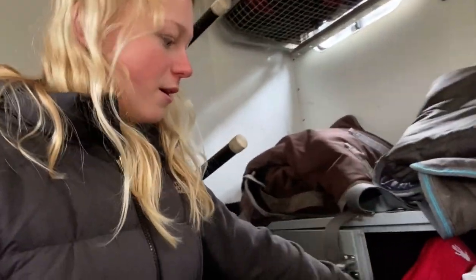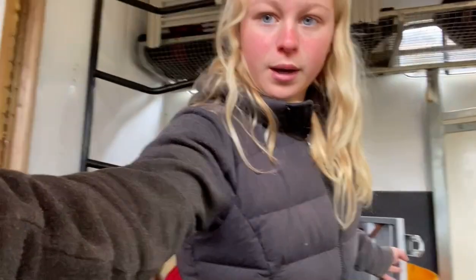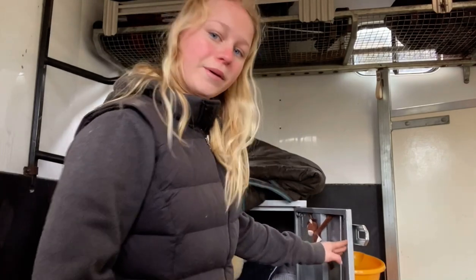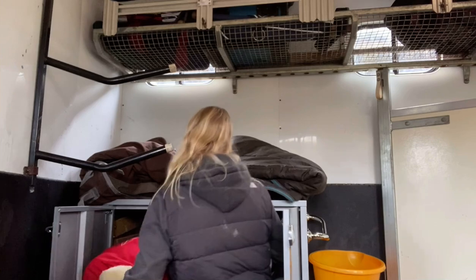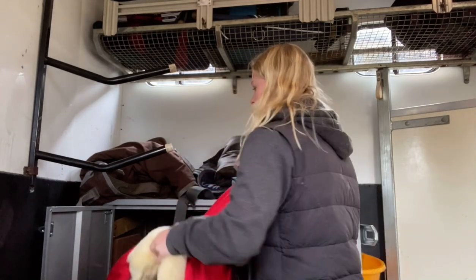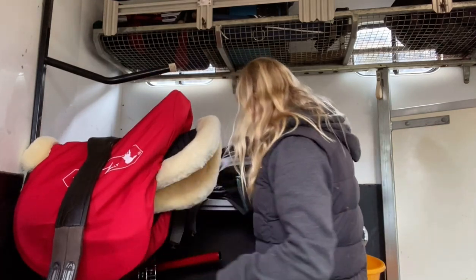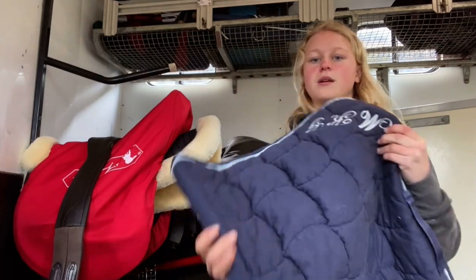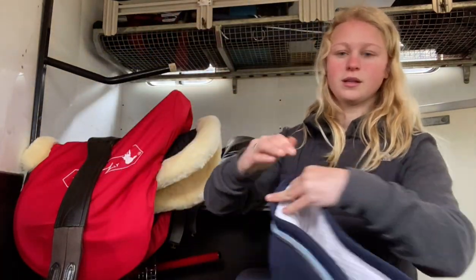Okay, so it is now time for me to get Buddy ready for my first lesson. So I have to open up the tack locker and I will grab his stuff out. So I'll just pop you up there. Here we go. Right, so jump in this lovely equipped saddle. And I think I'm going to put my competition on.